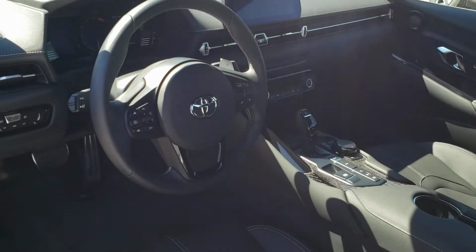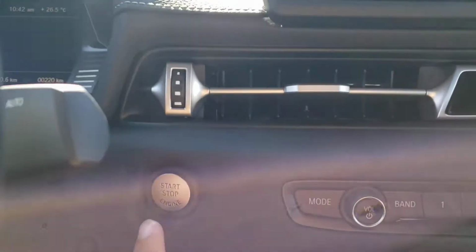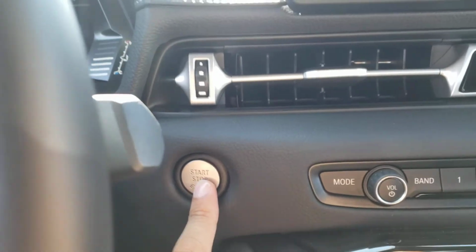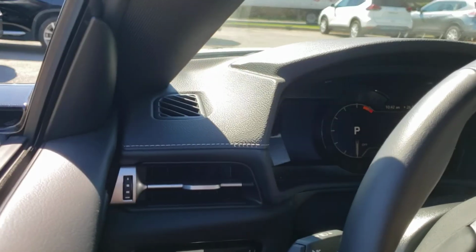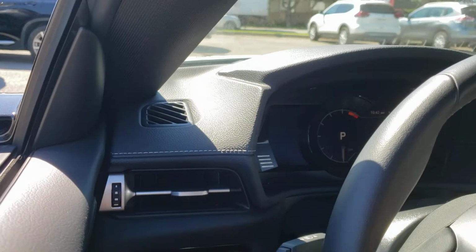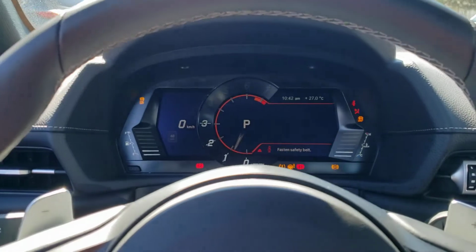The features inside the Supra start with the push button ignition. Simply put your foot on the brake and push the button to start the vehicle as long as the key is inside. And I've rolled down the windows here so you can get a sense of what the engine note sounds like when you fire it up. And of course that gorgeous sound continues when you're rolling through the revs.